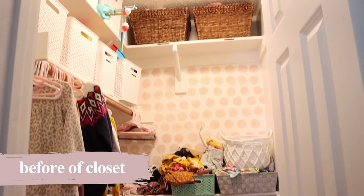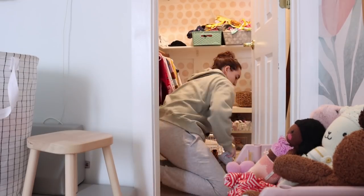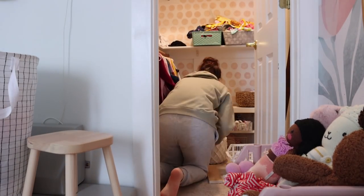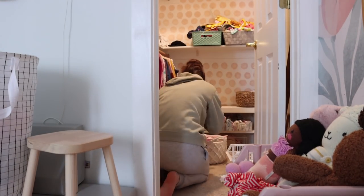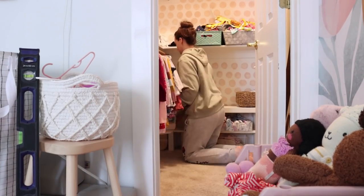A break from today's video to show you some work I did earlier in the week on the girls' closet. I added a few shelves and some organization in here so that both of the girls are able to access all of their clothes. This is something I mentioned earlier in the year wanting to build, but I decided that I could make it all happen in their closet.